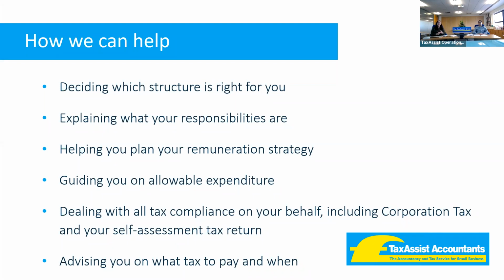We'll produce the limited company accounts for you. We'll ensure that they comply. We'll make sure they get filed on time. We'll produce your corporation tax returns. We'll compute your self-assessment tax returns based on the money you've taken out of the limited company. We can advise you on the tax that you're going to have to pay, but also tell you when. Pre-warn you, let you know. We'll calculate your tax today, but we'll tell you that the deadline is in so many months, years, whatever time.